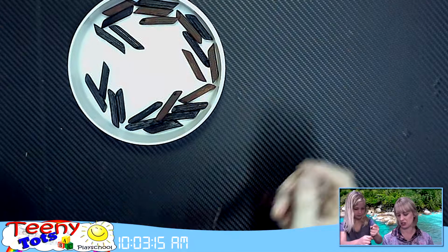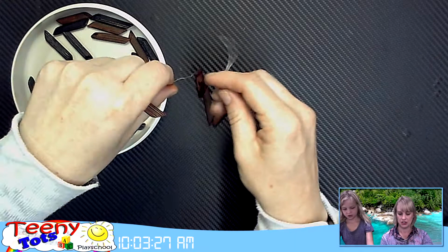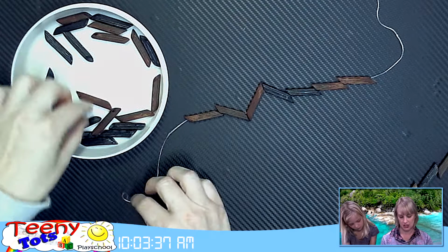Okay. And then you just do it, not right until the end, because you need a little bit of space to tie it, okay? So I can do another maybe one or two. Because you need space to tie it. Don't forget to leave space to tie it. Okay, I'm going to put a blue one on.